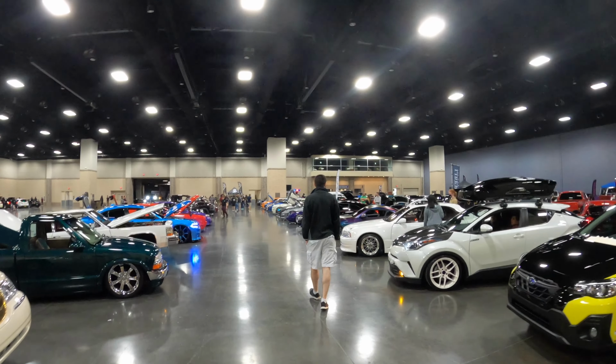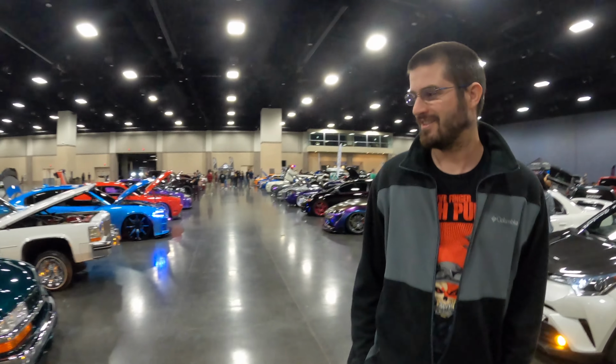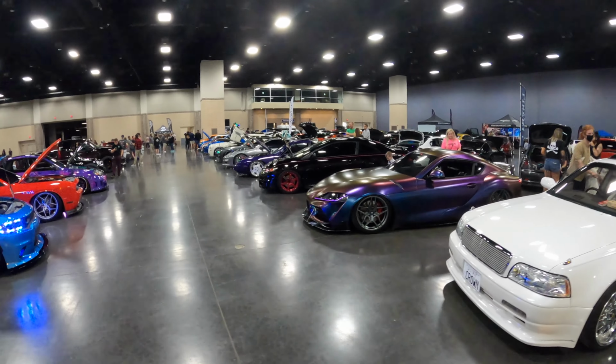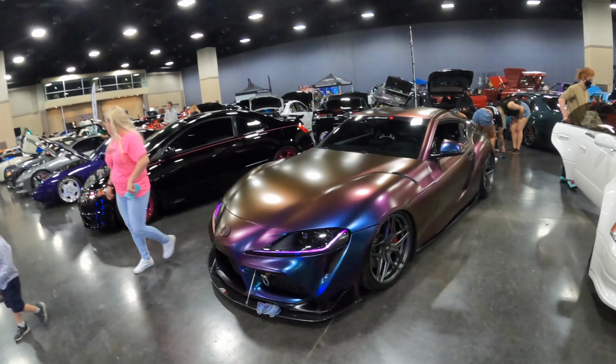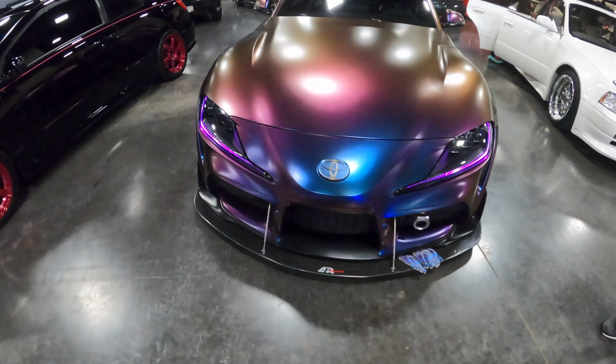What do you think so far, Shinholt? A lot of clean show cars. Yeah, there are actually a lot of nice show cars here. This Supra is clean. That's a nice wrap. I don't really usually like color flip, but this looks good. I like the splitter. APR.